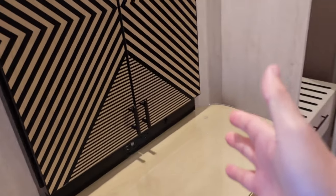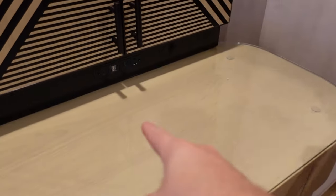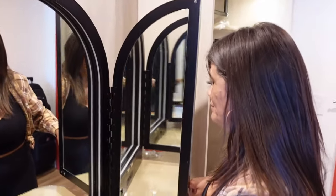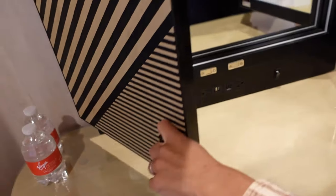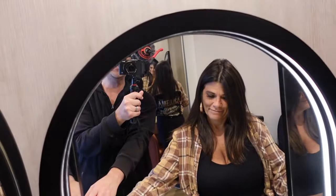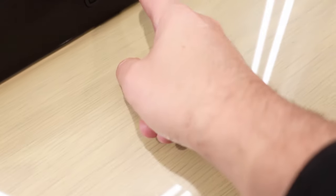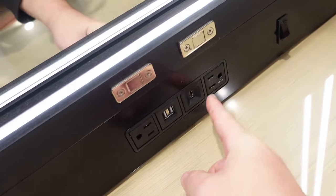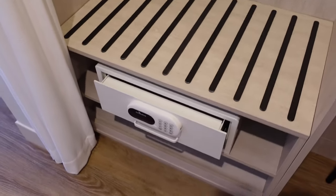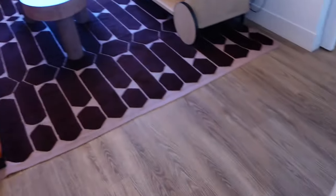Candi, do you want to show us the vanity, show it off? It's even got plugs here. You got USB ports. Ta-da! Cool little vanity. She's excited about that. But it's got lights. Does it have lights? What's this? Yeah. Oh, yeah. Oh, it's getting even better. So we've got USB ports and things. You can plug stuff in, curling irons, whatever. More storage here. More places to hang. You've got an in-room safe.